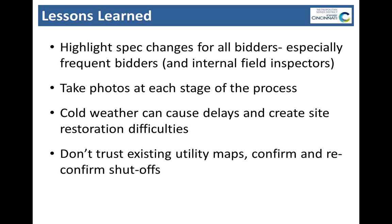Cold weather caused delays, as I already mentioned, and utilities were one other thing we haven't mentioned yet. Coordinating with local utilities is key, because if you go out to the site with your contractor after they've already been awarded the work and the water hasn't been shut off like it was supposed to be, then you're into some pretty long delays, or you could be. So those are some of the basic lessons we've learned from this project.